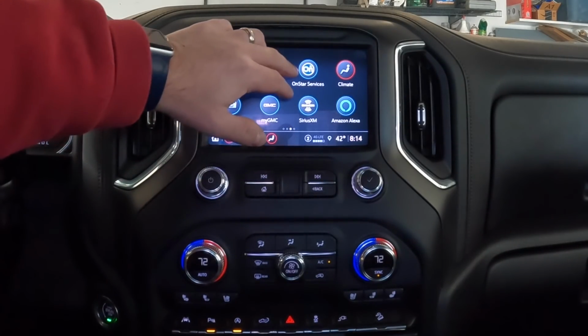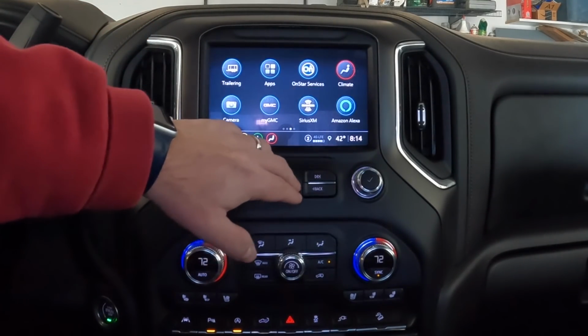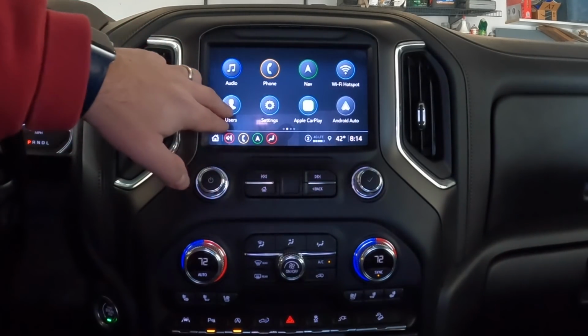That's my joke. OnStar, I can do climate control for the seats. I can do Amazon Alexa, I can order stuff, and Spotify Marketplace. So those are the features.